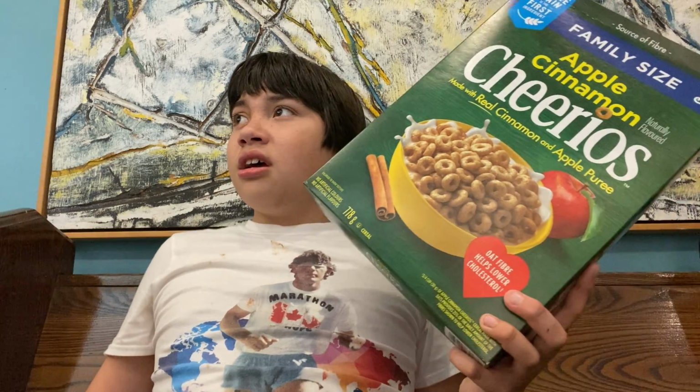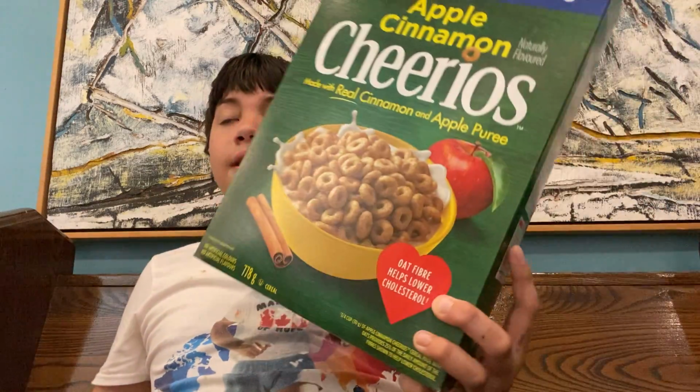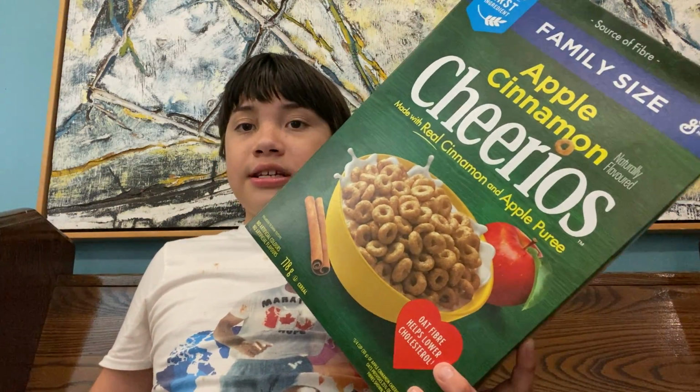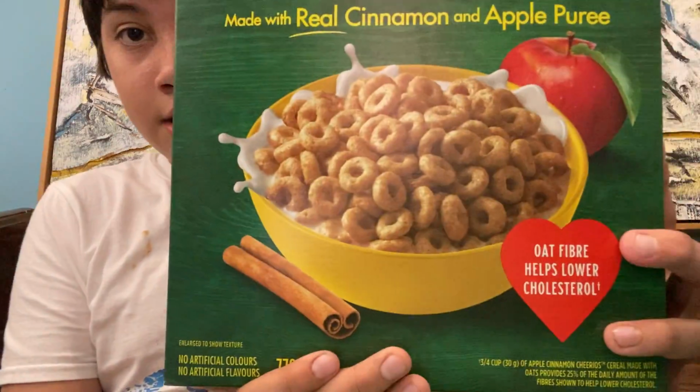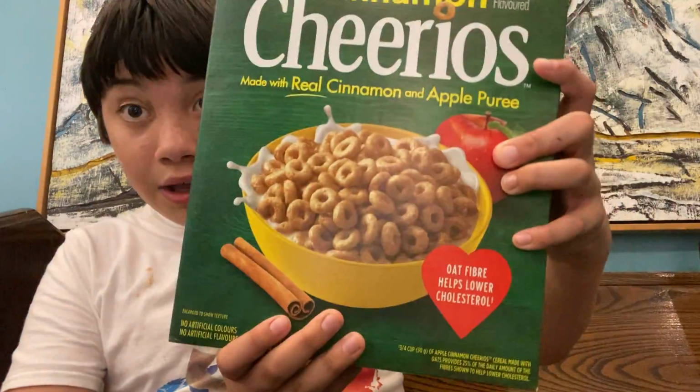When it first came out back in the 80s, Apple Cinnamon cereal was discontinued. Then they got them back in 89. They got them back into stores, the Apple Cinnamon cereals.